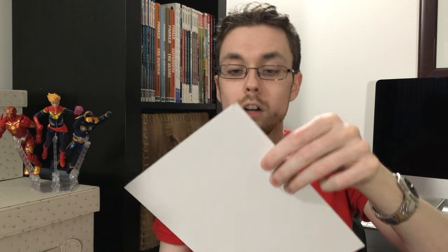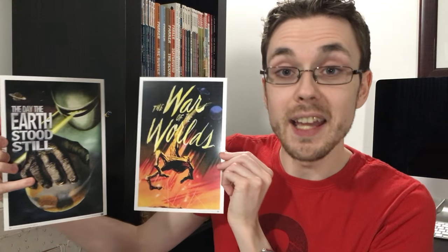We got an envelope here with two mini prints of movie posters. So we've got The Day the Earth Stood Still and The War of the Worlds. Now these are both from the early 1950s and they're classics. The prints are really striking as well and they're a nice size so you can get some small frames for those. They're definitely going up on my wall.